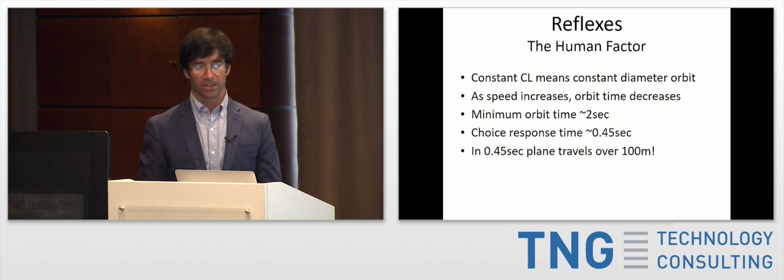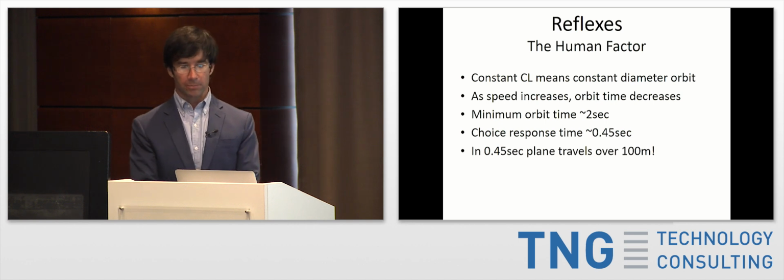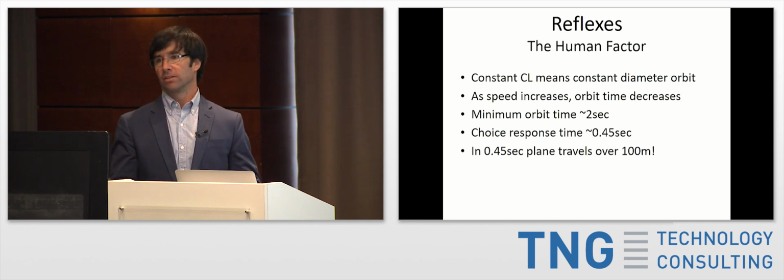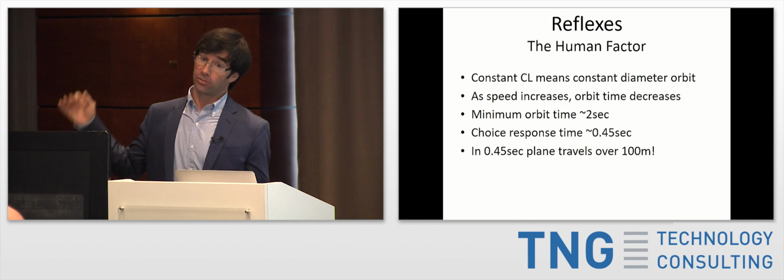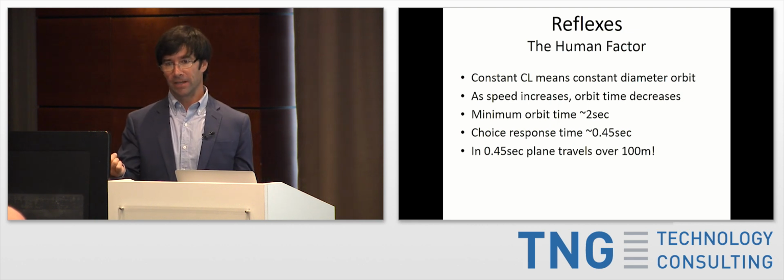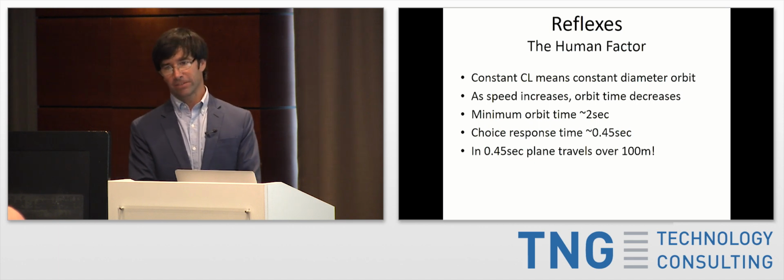And scientists have studied the response time of average humans, and what they call the choice response time is if you have to respond to a stimulus and not only just respond to it, but make a choice. So the turbulence rolls your glider, and you have to choose which way to move the stick to correct from that, to maintain your heading. And that's almost half a second.